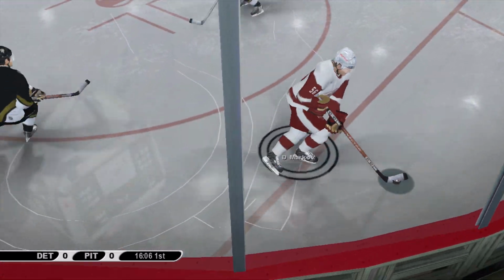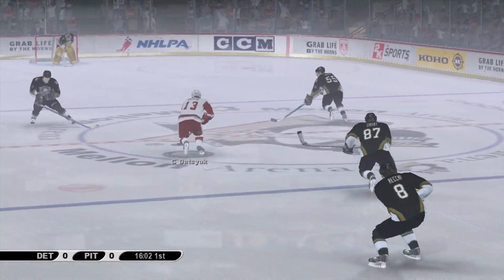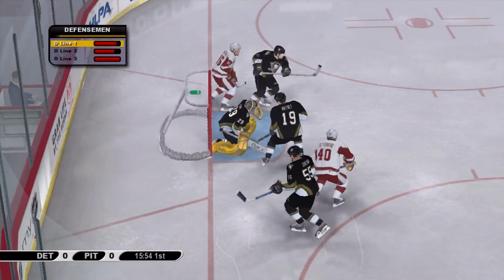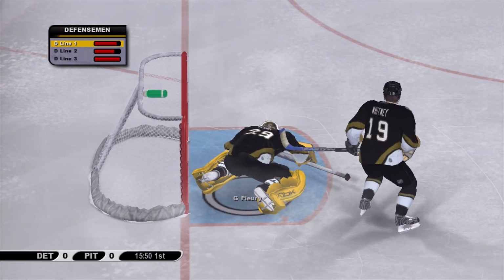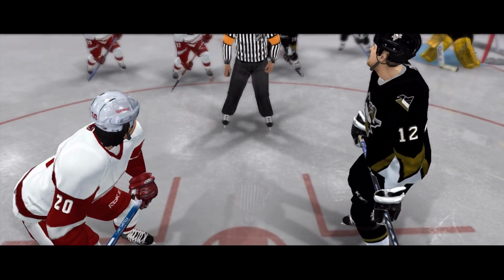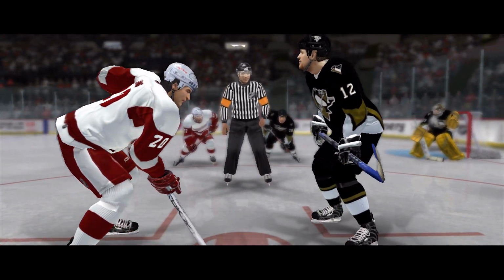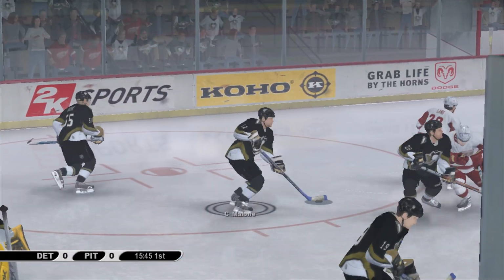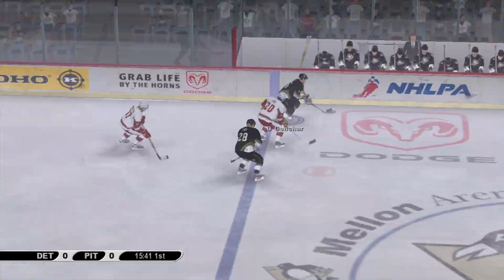Datsyuk, under pressure, sends it out, but no one can get to it. Oh, and a chance for Detroit now. Count that one as a great save as it ricochets away off the goalie. The skaters will face off left of the net. The faceoff taken by the Pittsburgh Penguins in their own zone.